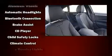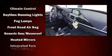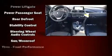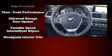BMW ensures the safety and security of its passengers with equipment such as head curtain airbags, front side impact airbags, traction control, brake assist, anti-whiplash front head restraint, a security system, an emergency communication system, and four-wheel disc brakes with ABS. You'll never lose visibility with rain-sensing wipers, which activate automatically when the drops start to fall.